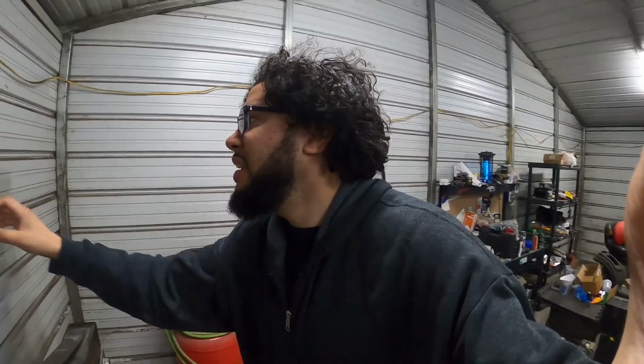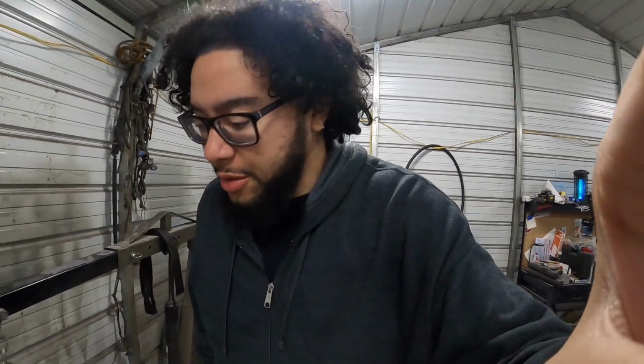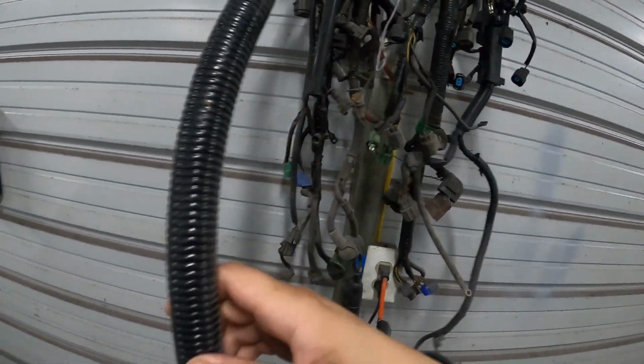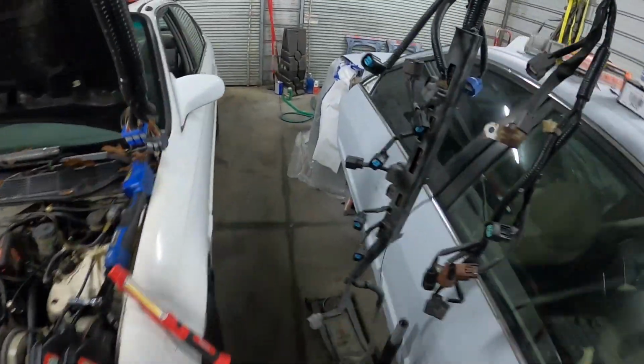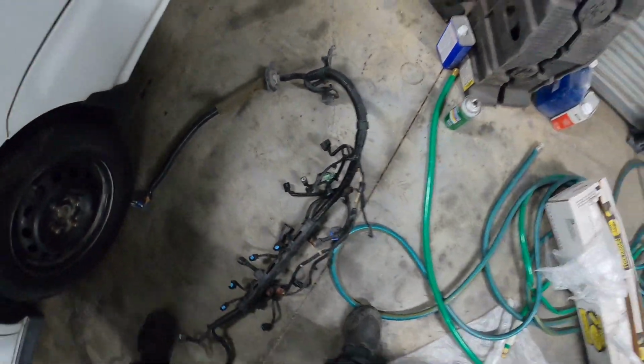Now, what have I been researching and figuring out? Well, guys, I was thinking about it the other night, and honestly, I really do believe that I have a harness for this car. I swear I think I have a harness for this car. And I swear I think it's this one. I think it's this one, guys. Yes, sir. This is it.